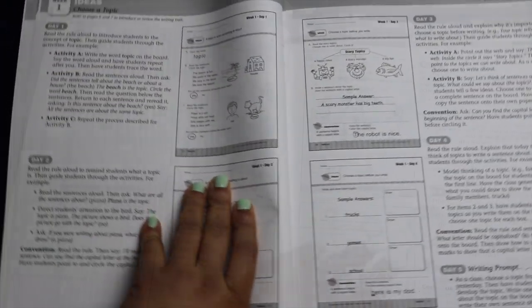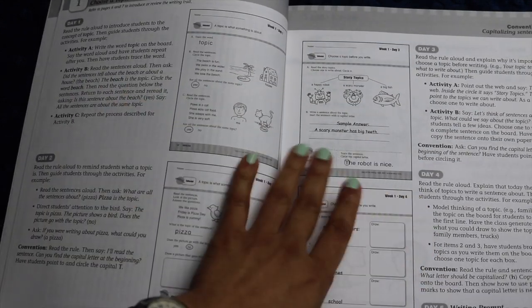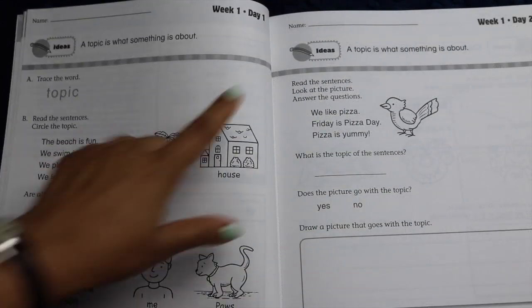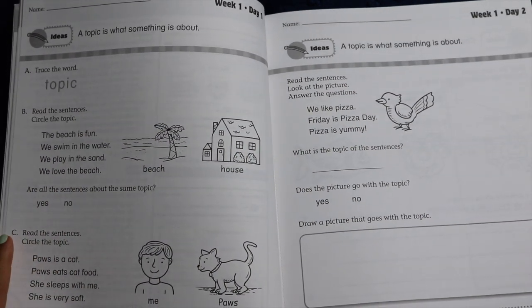For each one of the conventions, the teacher's guide does go through very clearly and talk to you about how to do every single one of the activities. Each page is clearly labeled. You have Week 1, Day 1 at the top of this page and Week 1, Day 2 here. I appreciate how short and focused these lessons are.